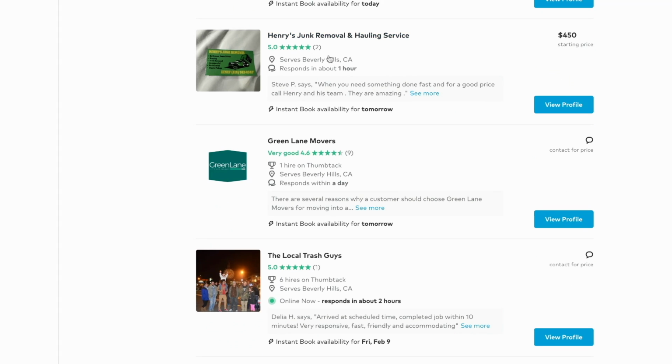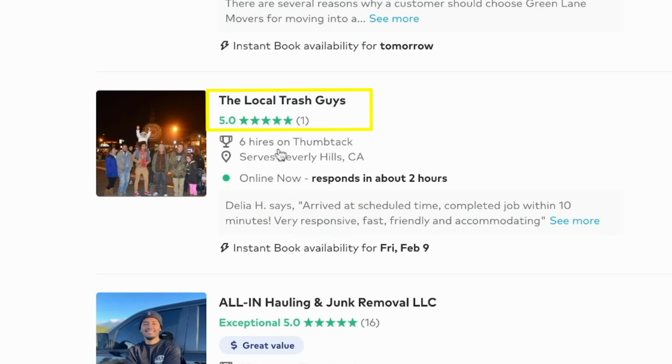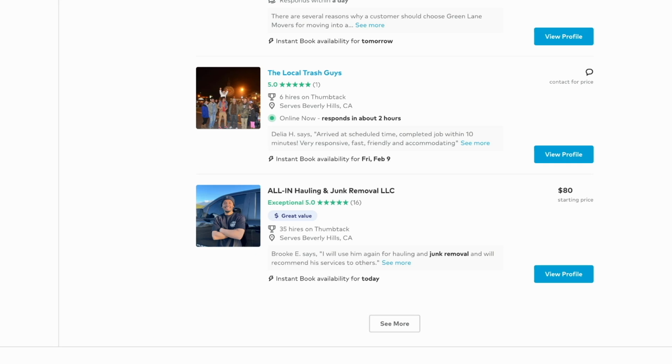And you're going to reach out to these companies, like the local trash guys here, 5 stars, 1 review. They'd be a great person to reach out to and just let them know that you're a junk removal company in the area. You've gotten busy, you have some extra jobs, you're looking to outsource on a contract basis and see if they'd be interested. If they are, jump on a call, see if they're a good fit. You can send them on a couple test jobs. Thumbtack is a great option for finding some local contractors that you can use to outsource jobs to.